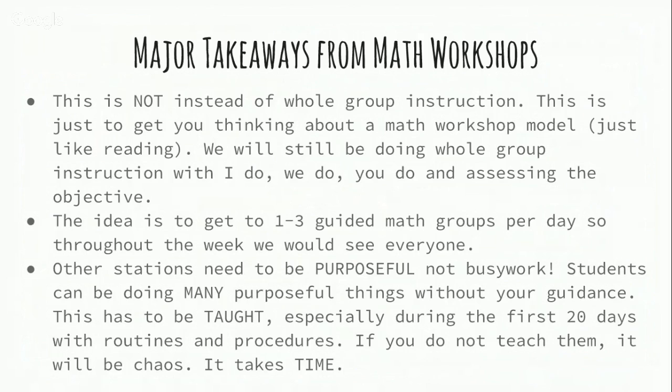This is not instead of whole group instruction. This is just to get you thinking about the math workshop model. Just like reading, we will still be doing whole group instruction with the I do, we do, you do, and assessing the objective. So again, this is not replacing what you're already doing. This is the workshop model.